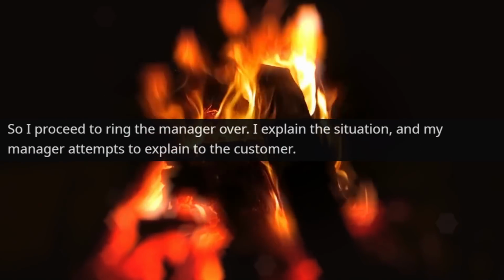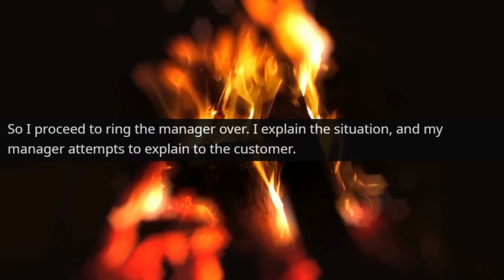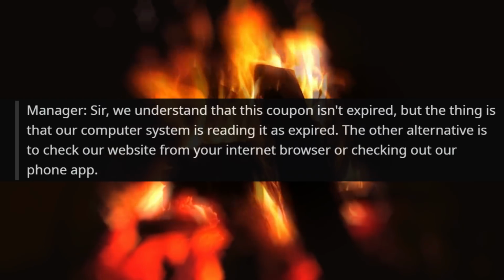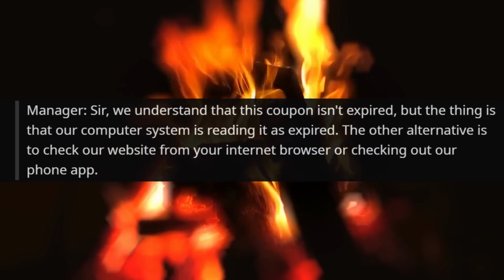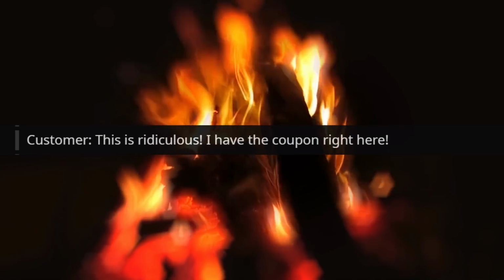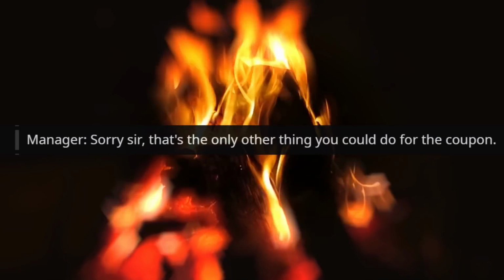So I proceeded to ring the manager over, explain the situation, and my manager attempts to explain it to the customer. Sir, we understand that this coupon isn't expired, but the thing is that our computer system is reading it as expired. The other alternative is to check out our website from your internet browser or check out our phone app. Customer: This is ridiculous. I have a coupon right here. Manager: Sorry, sir. That's the only other thing you could do for the coupon.